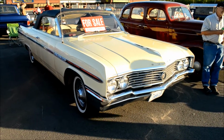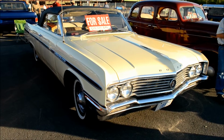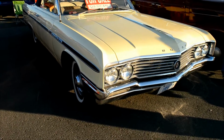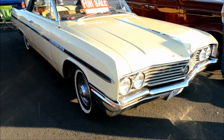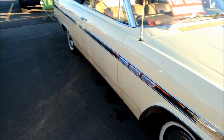You're looking at one sweet 64 Buick LeSabre convertible. I remember I saw this car driving by the other way when I came through here in Alexandria back in, oh my God, over 10 years ago, I think. I never forget any old car I ever see, man. Especially old cars, how can you forget them? So many are different from the next.